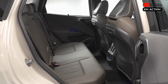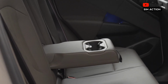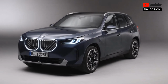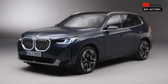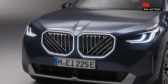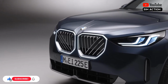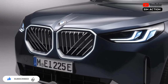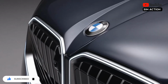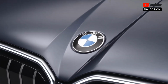The M50, meanwhile, packs a turbocharged 3.0-liter inline-six paired with a 48-volt hybrid system. Output is a healthy 393 horsepower and 428 pound-feet of torque, an extra 11 horsepower and 59 pound-feet over the previous M40i model. BMW says 60 miles per hour arrives from a standstill in 4.4 seconds, and the 130 miles per hour top speed can be extended to 155 miles per hour with an optional package.